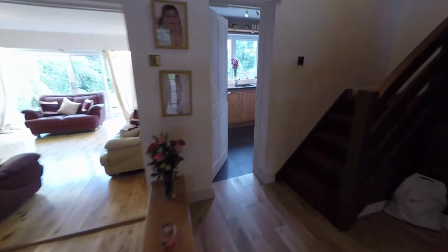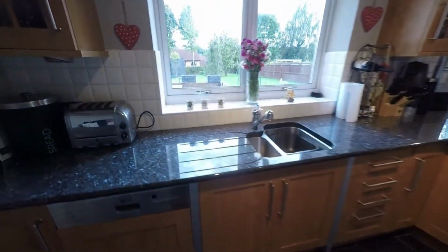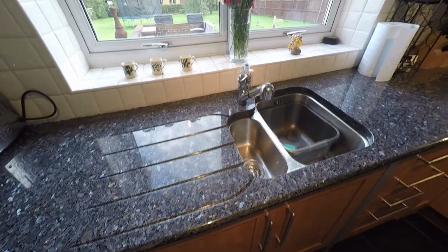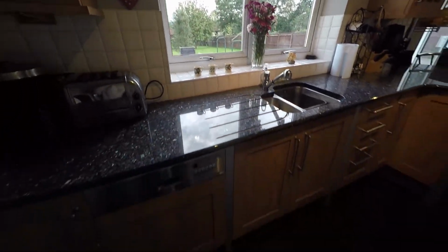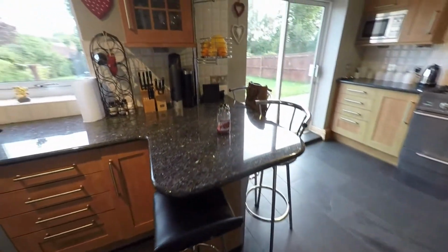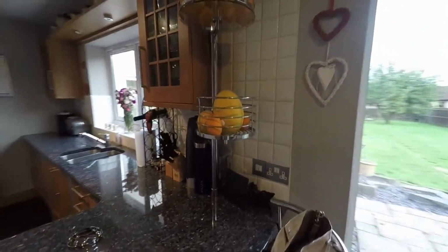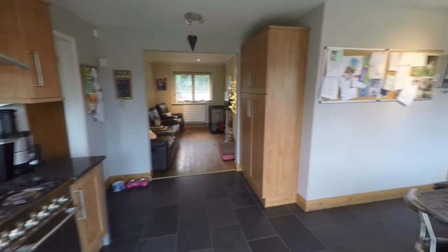Take you now into the kitchen. It's a great size kitchen. You've got your granite worktops, your sink and built-in drainer with a view overlooking the rear garden. So you have an integrated dishwasher at the top here. You've got lots of drawers, a breakfast bar area, display cupboard, and these built-in shelves as well. So it opens up in there through to another seating area, nice family room as well.